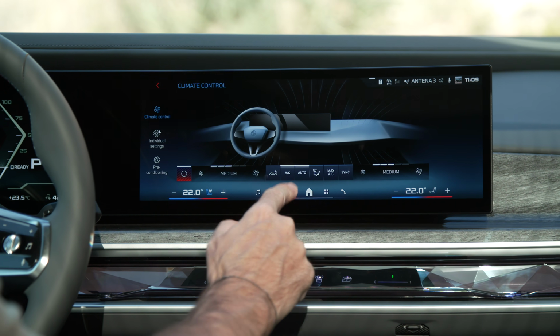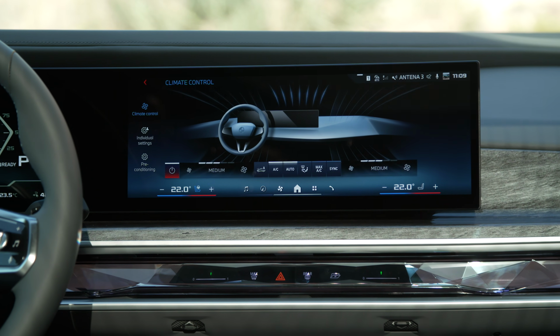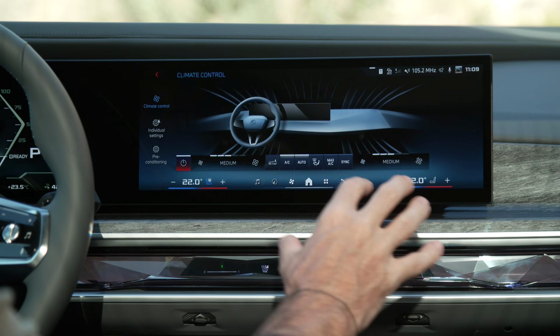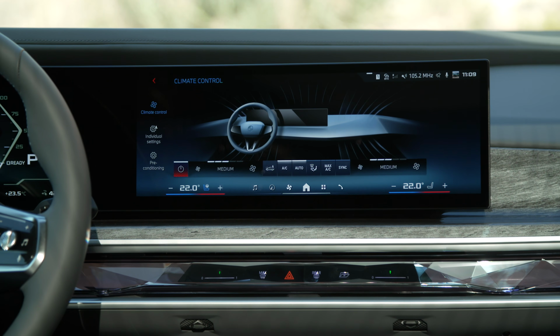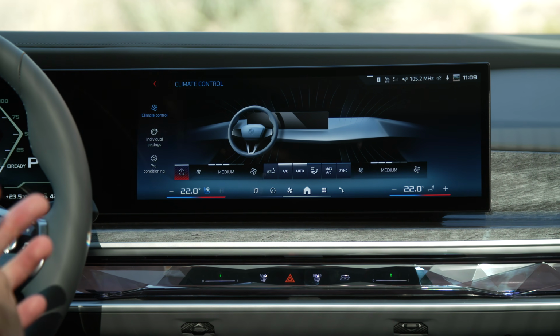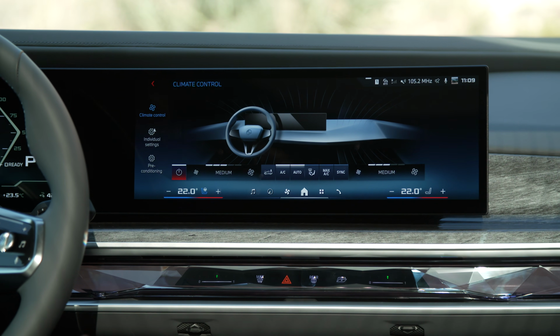So as you can see, simple push, it will bring it up, and now you can actually control the AC functions. It does mimic the older physical buttons that you had right there, but now they're all digital. So that's a nice addition to the BMW i7 M70. Of course, it will be available in the regular 7 Series and i7, and of course to other models as well that have the proper head unit.